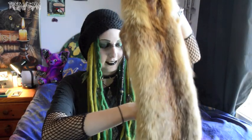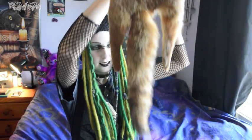The first thing that I'll show you is one of my favourite pieces that I've gotten. I actually got this a year ago now, but it is this beautiful red fox fur. Now this is going to be really hard to get all of it in frame, but he is so beautiful. His name is Klaus, and yes, that's after Klaus Baudelaire from A Series of Unfortunate Events.